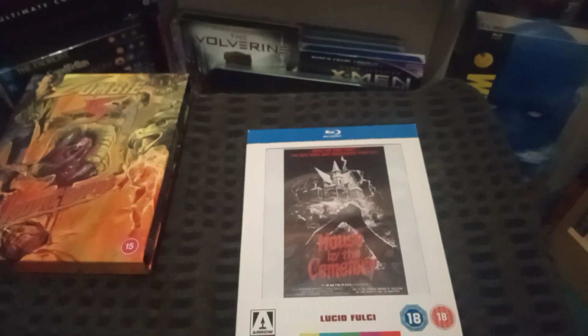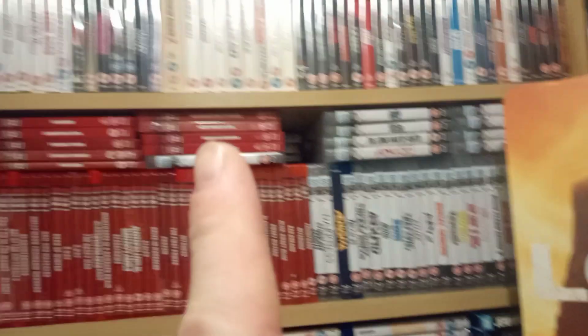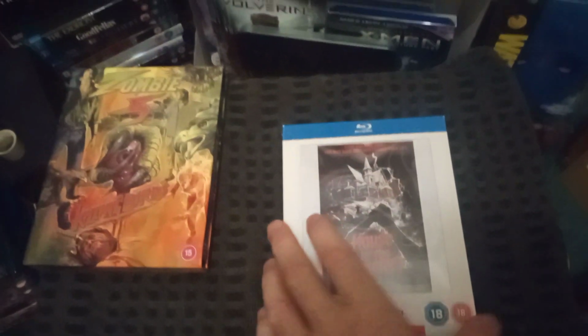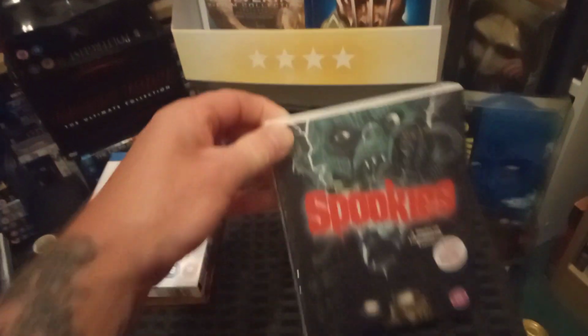I love this. I like these Fulci movies. Big fan of it. Another window box one in the collection. As you can see, I don't have them all, but I have a few up there. So when I find them, I pick them up. Arrow Video window box, awesome edition. Grab one if you can see it. Right, check that out.